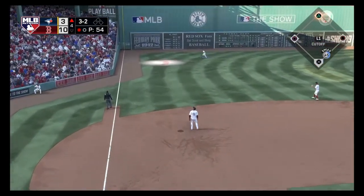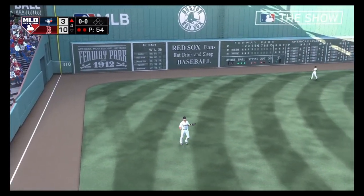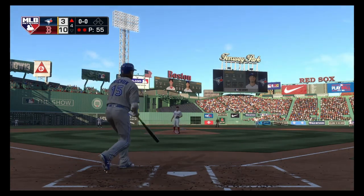Skied in the air to straightaway left. Martinez has a read on it. He hauls it in without any trouble, and there are 2 away. And the big right-handed bat of Randal Grichuk saunters into the batter's box next.